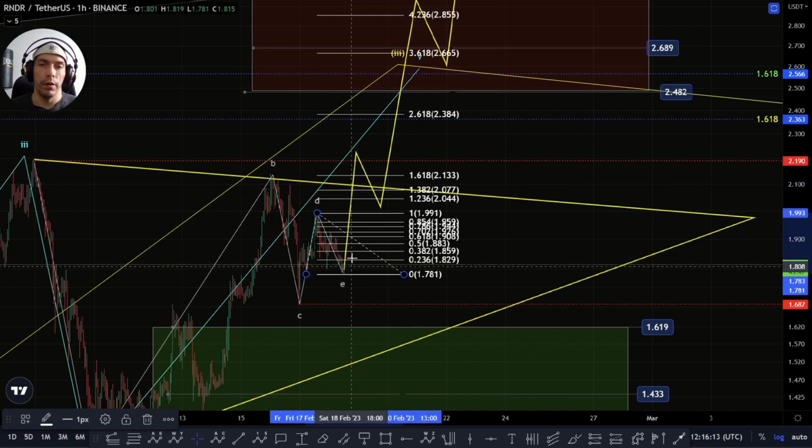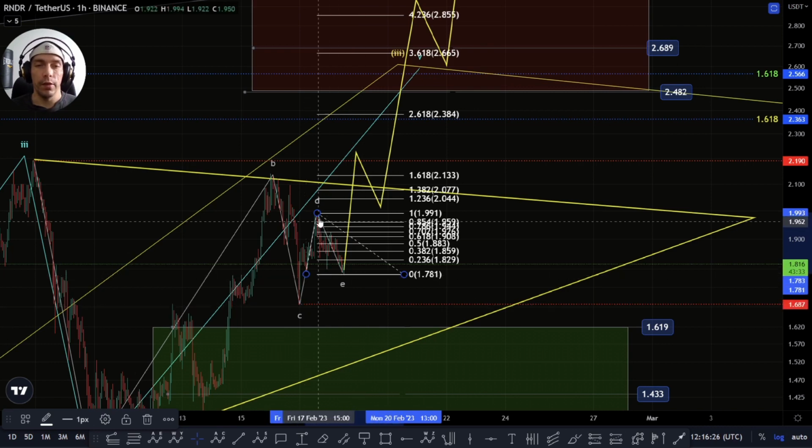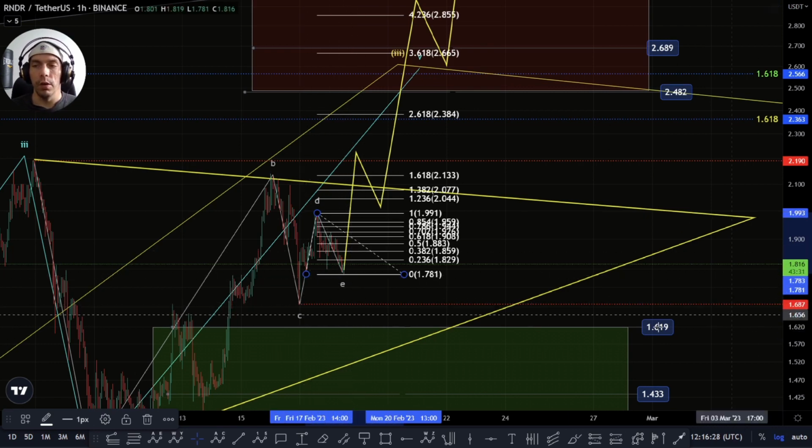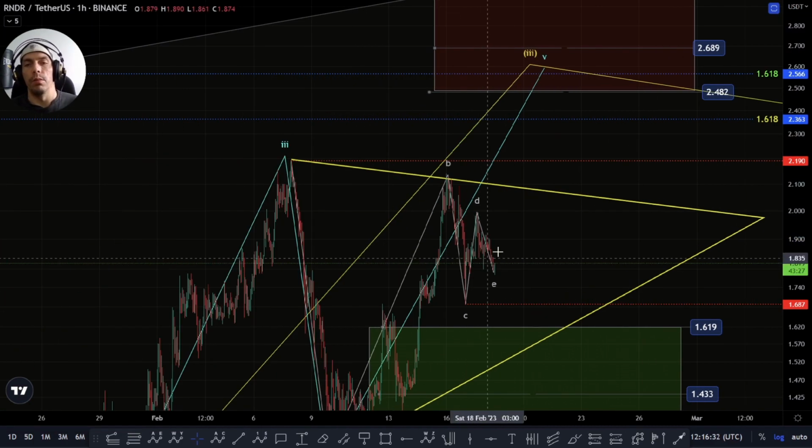Then we can argue we would have an additional 1, 2, 3, 4, 5, and then what we would be looking for is basically to see this bigger 1, 2 play out, and then holding this low point of this $1.78 if it had to happen from this location. Like I said, we could come down a little bit more here. Wouldn't want to cross this 1687 though. So that's basically what I'm looking at as a triangle.